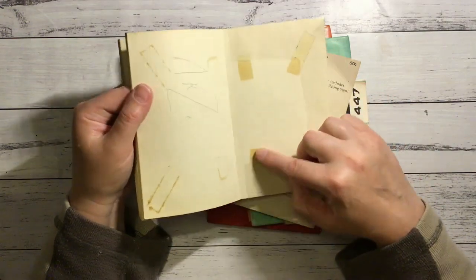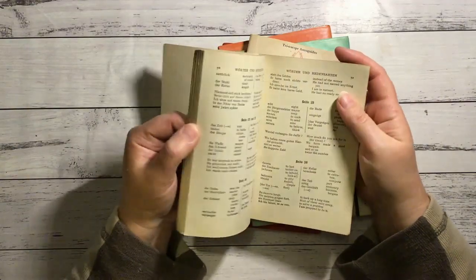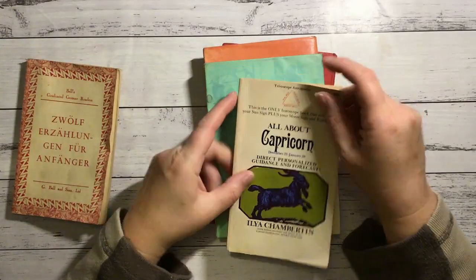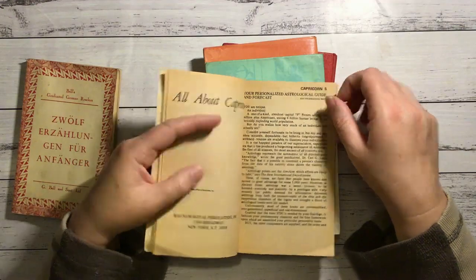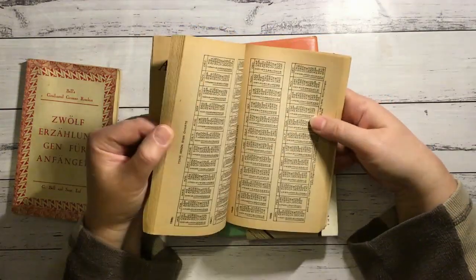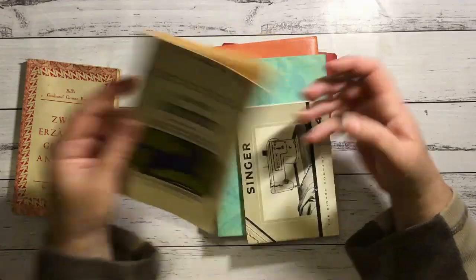I see people making it, so I think, well, I might as well keep it if I find nice brown stuff. Some of it's pretty dirty though. This is all about Capricorn. It's 1970, and this one has some tables, I think, that I like the look of. So something different for the collaging.